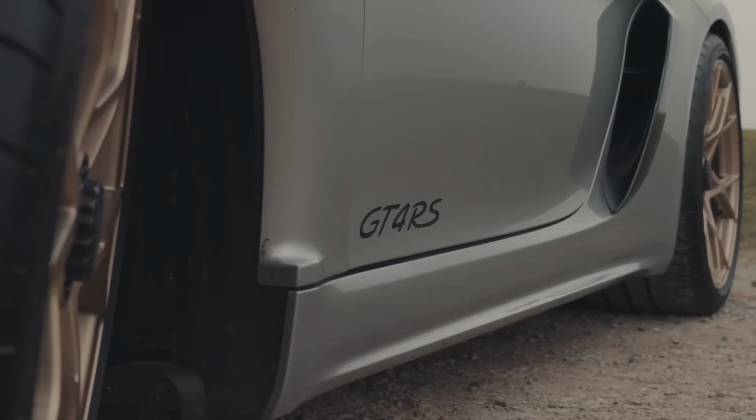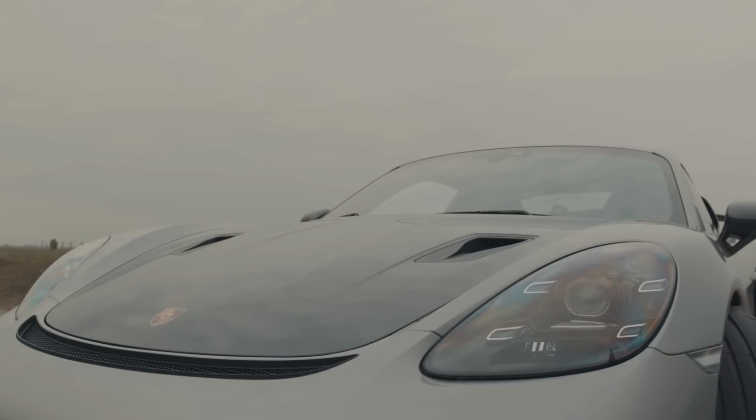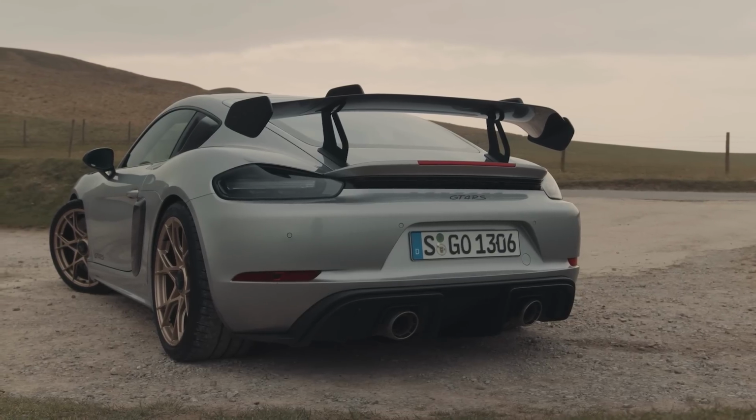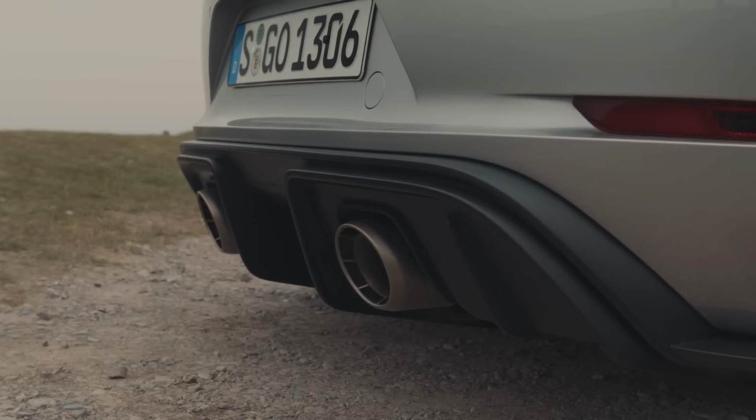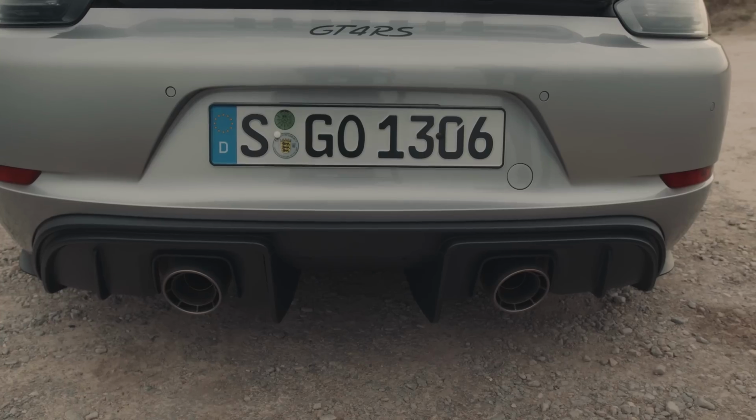The GT4 RS has 80 horsepower more than the standard GT4, if you can call that standard, and another 30 Nm, and therefore will hit 62 miles an hour as fast as the Porsche 911 GT3. Pretty impressive, no? But what's more impressive is the way that it drives.